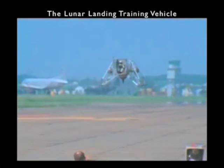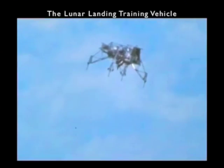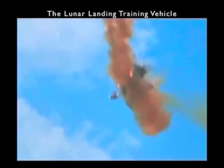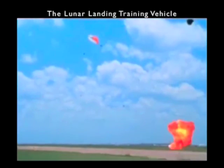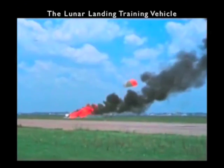And here you see Armstrong, probably Armstrong, setting it down onto a runway at the Air Force Base near the Space Center. Now, in an earlier version, Armstrong had to bail out because it went out of control. And here you see that accident. This was actually more than a year before Apollo 11, but it gives you an idea of the danger in flying that lunar landing training vehicle, and yet it was essential preparation for all the guys who landed on the moon.